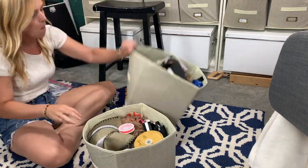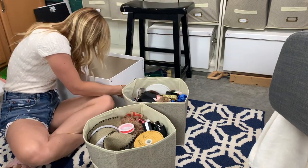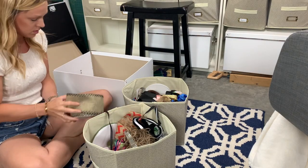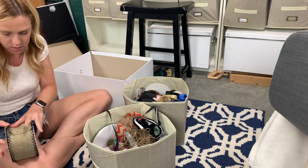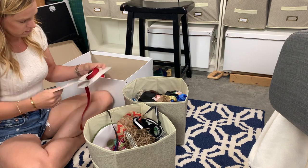Moving on to my ribbon storage, these containers worked really well for me for a while, but as you can see, they have gotten out of hand. And as I use my ribbon, I am obviously too lazy to put things back the way they're supposed to be. So we're gonna come up with a different way to store these.